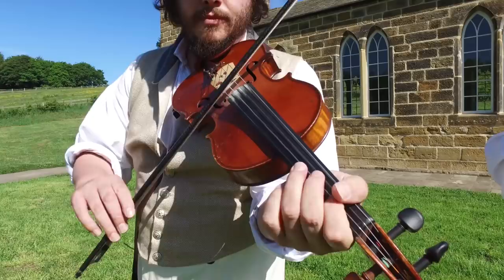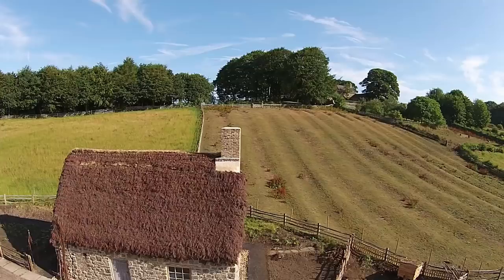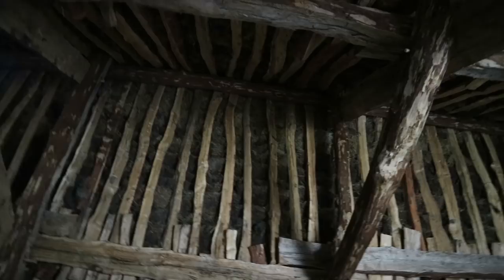When you approach Joe's cottage, we've noticed that the thing that's immediately taken people's attention is the roof. It's a thatched roof, but it's thatched with heather. Once you're actually in the door, what's amazing is this split oak roof construction, a crook construction.